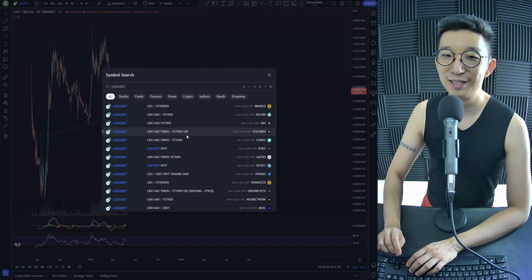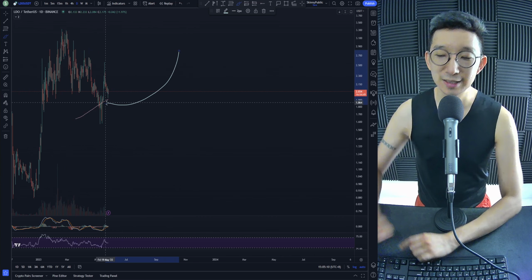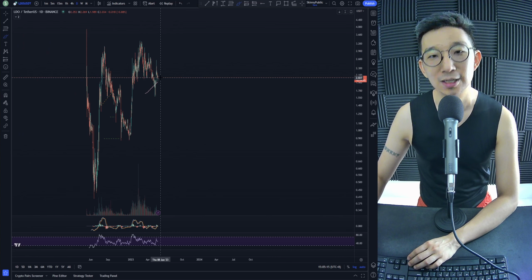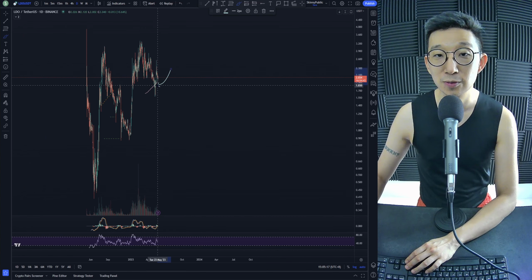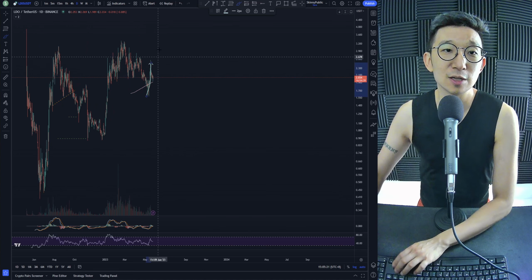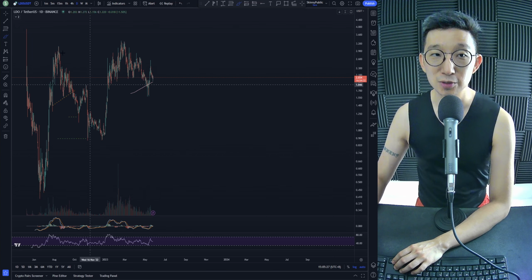So next, LDO, BTC. LDO, USDT. We've also crossed the skinny pink line. This is not good, which means that potentially, we could be heading lower, right? We've already sliced through the skinny pink line. Sure, we push back higher, and right now we're already above the skinny pink line, but there is still danger. So I'd be very careful about rushing into a trade for LDO.